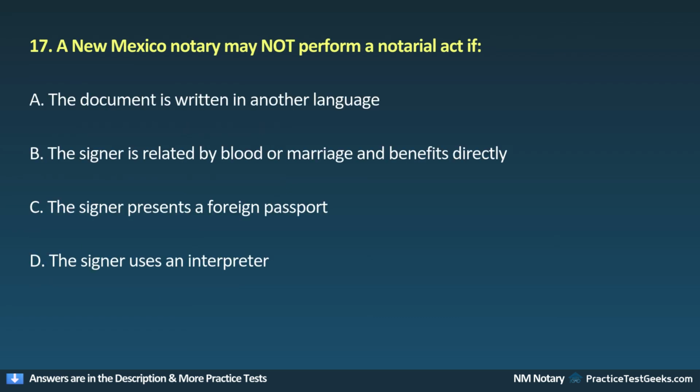17. A New Mexico notary may not perform a notarial act if A. The document is written in another language. B. The signer is related by blood or marriage and benefits directly. C. The signer presents a foreign passport. D. The signer uses an interpreter.